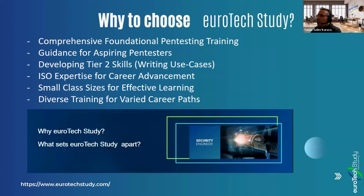Okay, and also we have small class sizes for effective learning, and it really allows more hands-on practice. It facilitates comfortable Q&A sessions for students, and it makes for more interactive lessons. And when you graduate, you will have many opportunities to apply. As mentioned in one of the previous slides, you can apply for different types of job roles as well.